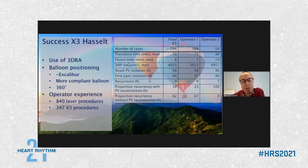We did almost 850 in total, with nearly 350 X3 procedures up until now. We only analyzed 244 of them that had a 1-year follow-up. But you can see there was a discrepancy between the number of cases that were done for each operator that performs these procedures in our center.